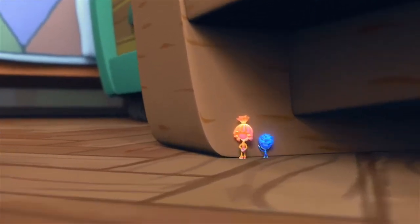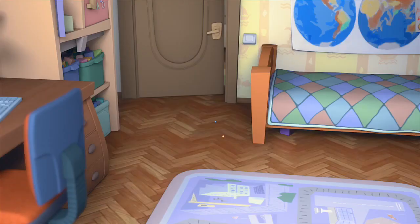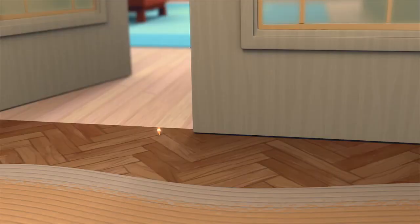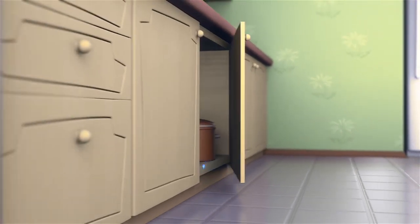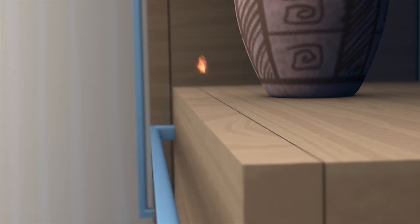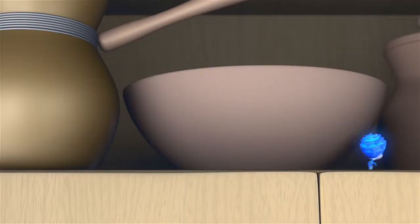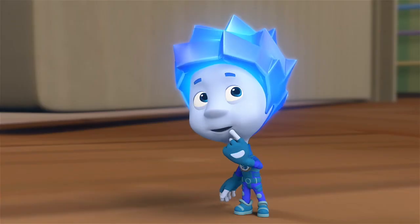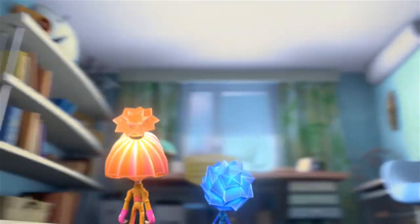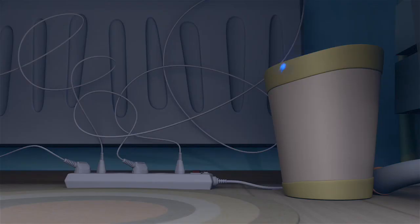23, 24, 25. Ready or not, here we come. I heard him. He ran into the hallway. You check the kitchen, Nolik, and I'll check the living room. Well, I just don't get it. Where could he be hiding? The office. We forgot to check in there. There's nowhere in here for him to hide.